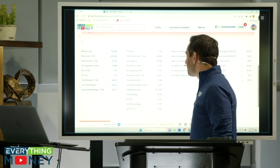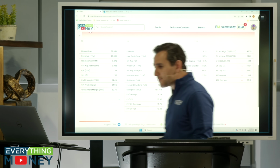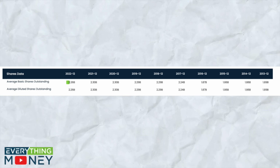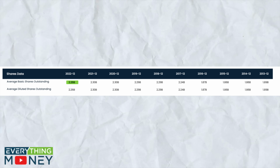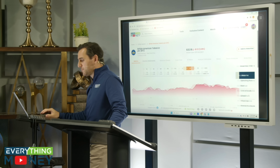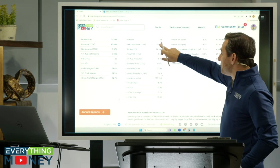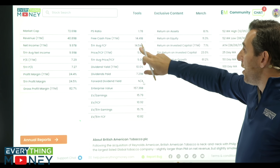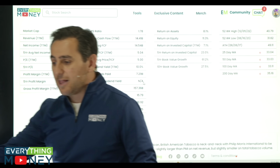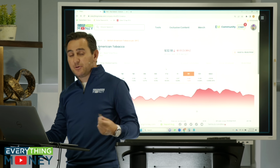So look at it this way. Right now, they make $15 billion in free cash flow. Let's see how many shares outstanding they have. 2.26 billion. So let's call it $7 per share in earnings. Okay? $7 per share. If they stopped their dividend and just bought back 2 years of 15 billion at the current price, so that's $30 billion worth of shares. Let's call it 1 billion shares.